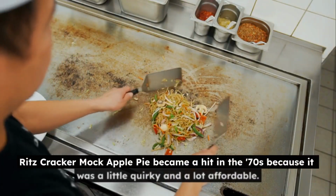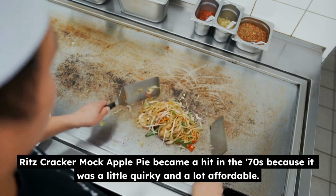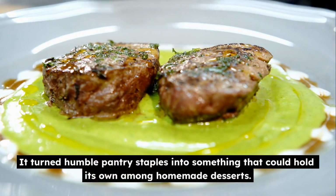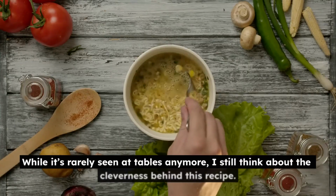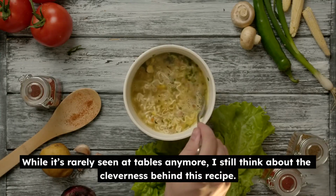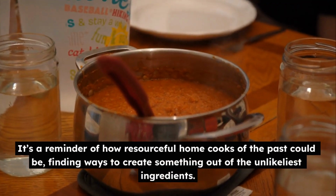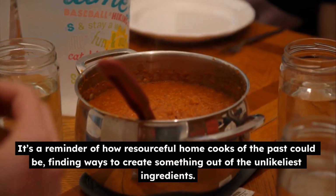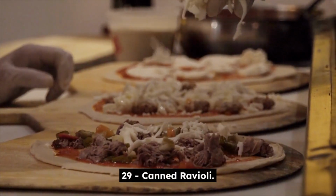Ritz Cracker Mock Apple Pie became a hit in the 70s because it was a little quirky and a lot affordable. It turned humble pantry staples into something that could hold its own among homemade desserts. While it's rarely seen at tables anymore, I still think about the cleverness behind this recipe. It's a reminder of how resourceful home cooks of the past could be, finding ways to create something out of the unlikeliest ingredients.